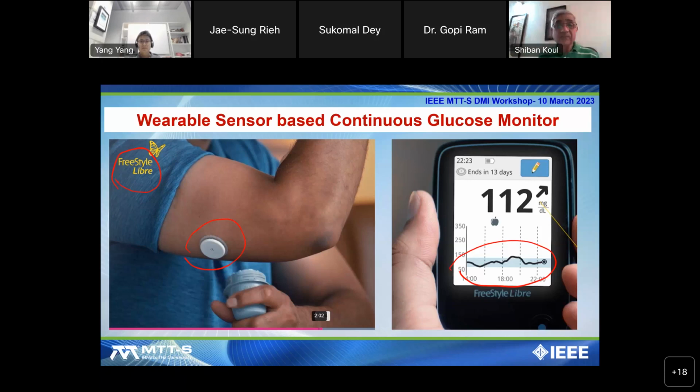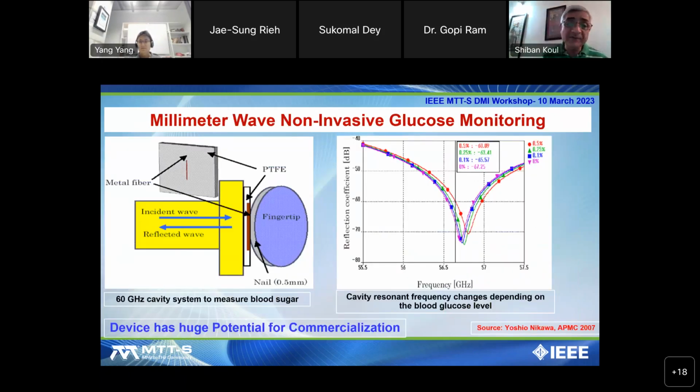Now going further, we can use millimeter waves for non-invasive glucose monitoring. So this is an example I'm showing you. We can have an incident wave at 60 gigahertz, and then whatever reflection comes back, and we basically have a PTFE substrate on which we have a disc antenna printed, and then we can touch our fingertip.